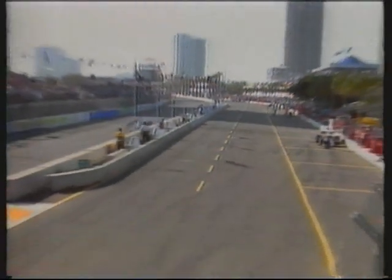Still a good ways to go here. Nigel back in 3rd. And of course, Fittipaldi and Gordon, the leading 2, still had to take their 2nd pit stops. They went in together. Fittipaldi emerging quickly. Indeed, he roared back into 2nd place behind Nigel. But Gordon stalled, falling back to 4th.